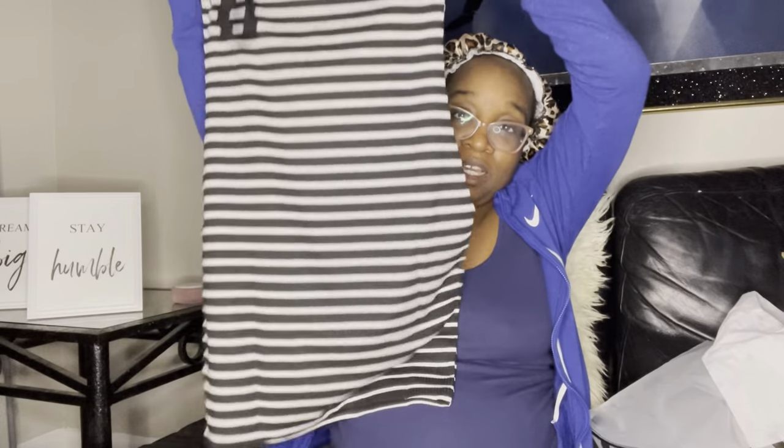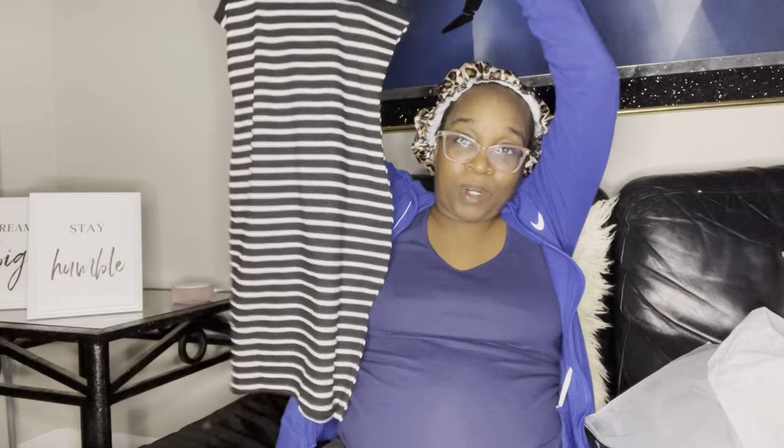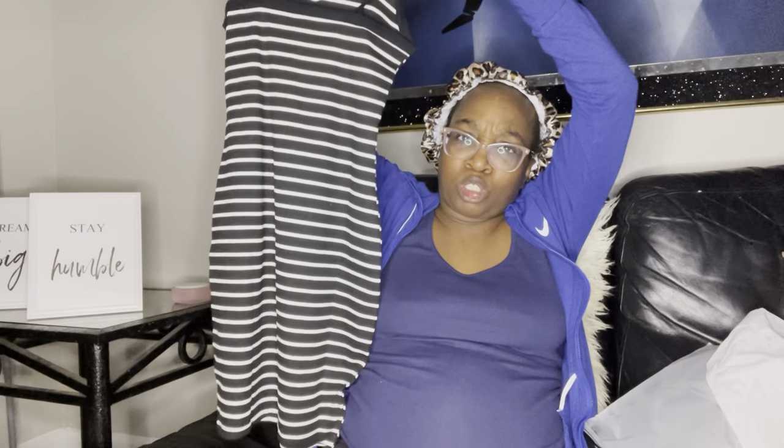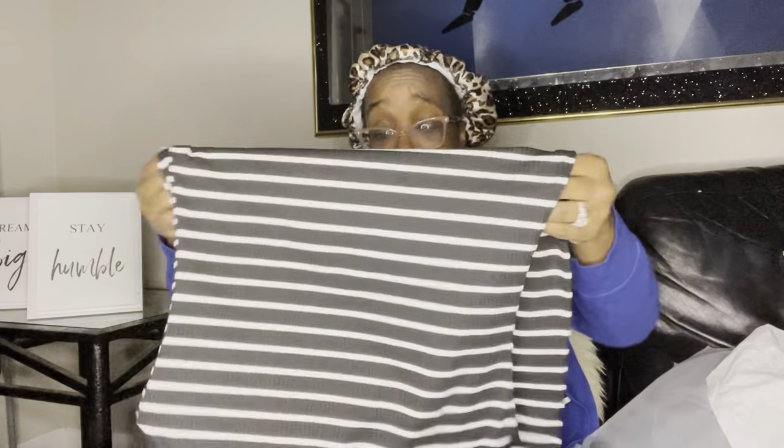Okay, I think this is another sundress. I told y'all I'm getting ready for the summer. I'm trying to get this stomach there, y'all. If I can get this open. Okay, this is another sundress that I bought. Just a simple black and white spandex sundress that I wanted to get. I think this was $3, y'all. This dress was $3. Y'all better stop sleeping on Shein, I'm telling y'all.